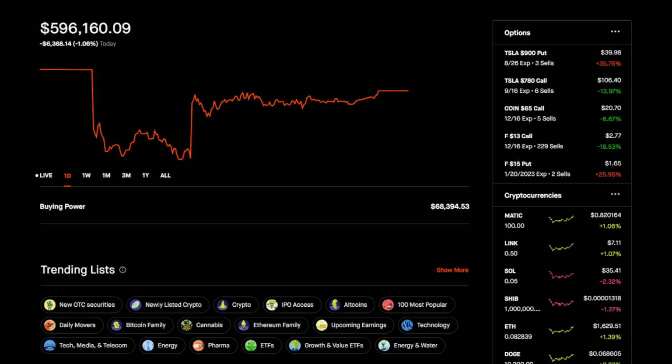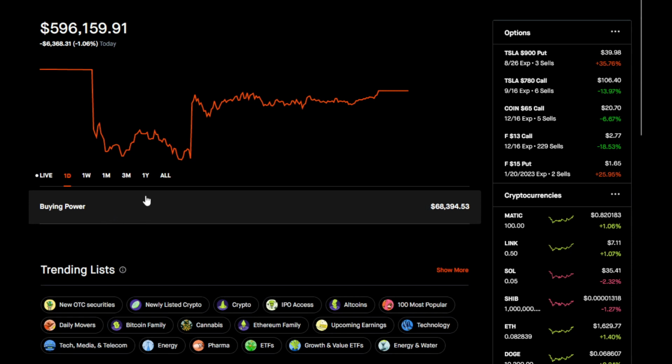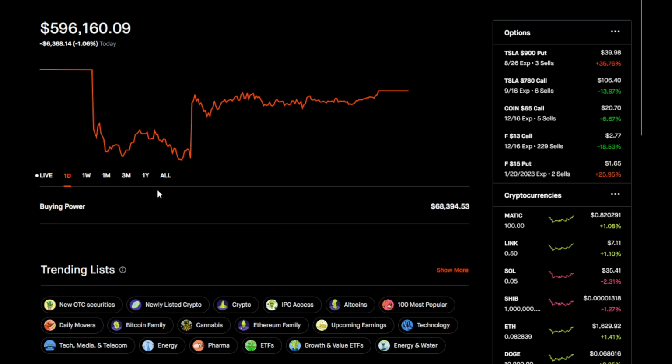Before we do that, let's take a quick look at the portfolio. As you can see here today, down 1.06% in the red, $6,368 in the red. Really from the beginning of trading today, this is all pre-market trading, active hours trading, it stayed in the red, fortunately only losing 1.06% of the overall portfolio.